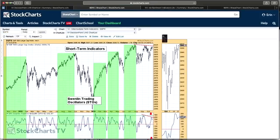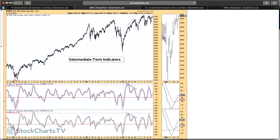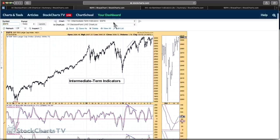And our intermediate term indicators right here, they look great. There's really no arguing that at this point. They've got the positive crossovers. They're heading upward. They are not overbought. So in the intermediate term, that does give us a little bit of comfort that we're not going to experience anything too terrible just yet.